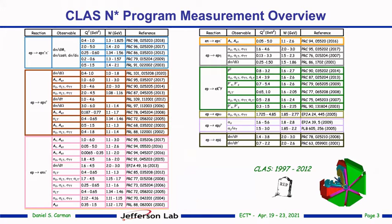But for CLAS, I wanted to give you an overview of what we've done experimentally in terms of measurements in the nucleon resonance region. These are all of the papers that we have published as a result of this program with CLAS over the years.